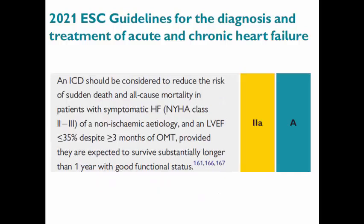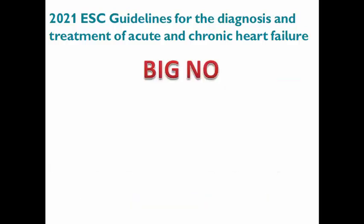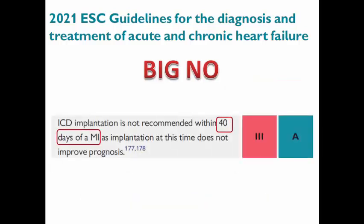While in non-ischemic LV dysfunction it is indicated for the same purpose in patients with symptomatic heart failure, non-ischemic etiology, ejection fraction less than 35, despite 3 months or more of optimized medical therapy, expected to survive longer than 1 year, but here it is class 2A, as we are speaking here about non-ischemic LV dysfunction. And the big no in these guidelines is that the ICD is not recommended in the first 40 days after MI, as at this time it does not improve prognosis or reduce mortality.